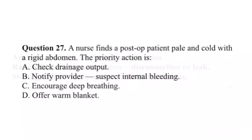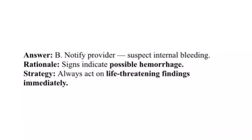Question 27. A nurse finds a post-op patient pale and cold with a rigid abdomen. The priority action is: A. Check drainage output. B. Notify provider, suspect internal bleeding. C. Encourage deep breathing. D. Offer warm blanket. Answer: B. Notify provider, suspect internal bleeding. Rationale: signs indicate possible hemorrhage. Strategy: always act on life-threatening findings immediately.